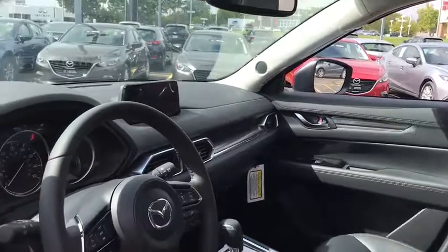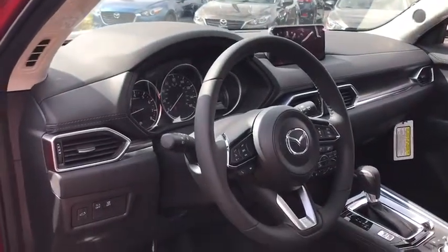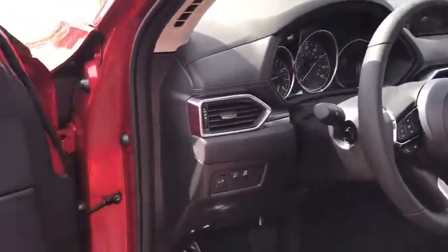leather seats, tachometer. This isn't just a vehicle, it's an experience, so stop in for a test drive today.